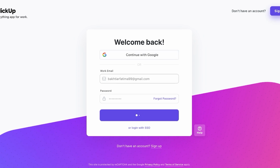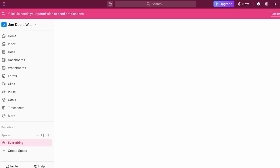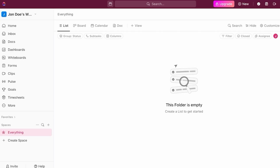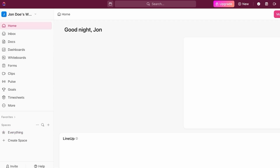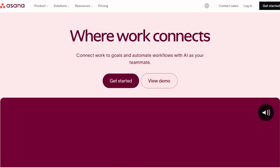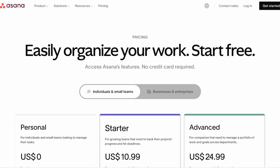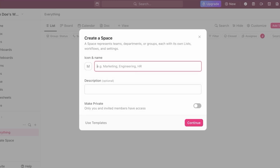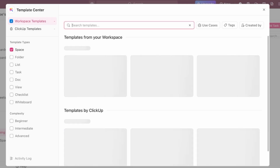So this is for teams and individuals who want full control over their workflows and businesses that need to manage diverse projects and processes. Its limitations include a steep learning curve due to the feature richness. I would say that initially, if someone is getting started, it's going to be quicker for people to get started on Asana as compared to ClickUp, because ClickUp has so many different features that are going to make it a bit difficult.